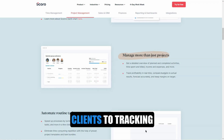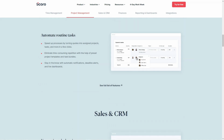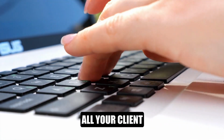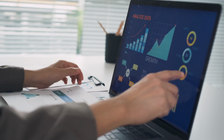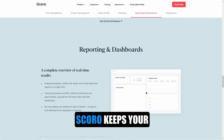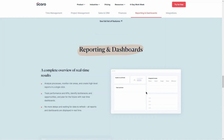From invoicing clients to tracking project profitability, Scoro ensures that your finances are as organized as your tasks. Scoro's built-in CRM allows you to manage all your client interactions in one place. Whether you're tracking leads, managing customer accounts, or sending follow-up emails, Scoro keeps your client relationships organized and easily accessible.